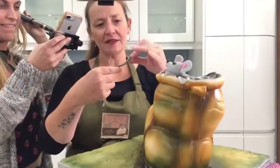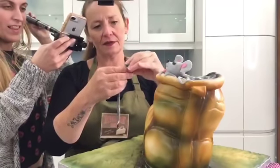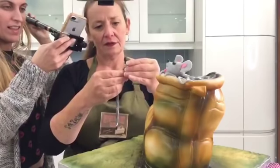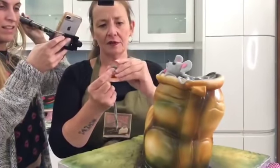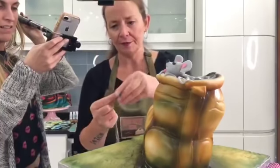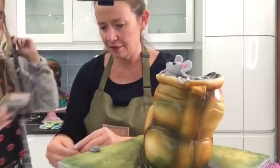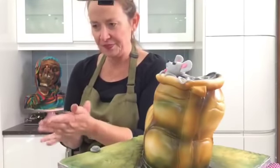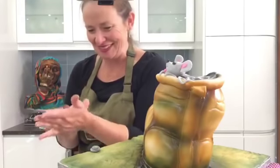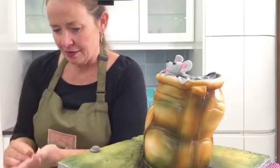So this is the snail, and I've just had 2 colours together. And there he is. I think I did 3 colours before, yellow, brown, and that's him, basically. And then, just press them on there. Next is the sluggy little body.